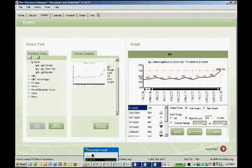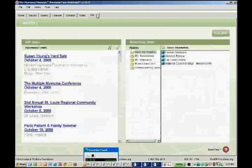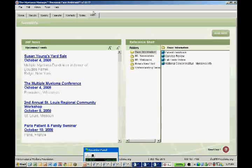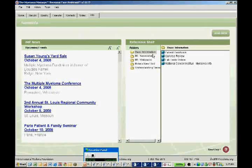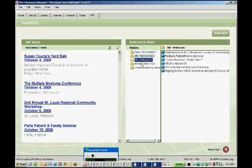I'm going to skip to the end to the Info tab. And the Info tab has a couple of things on it. It has IMF upcoming events. You'll pardon us for running a little bit of a commercial, but we like to get the word out about all of people's good work doing events for us. And then we have a reference shelf on the right. And you can see the reference shelf has different folders.